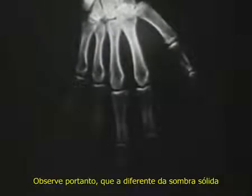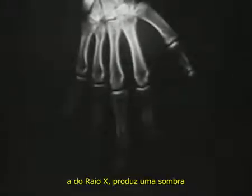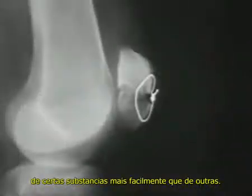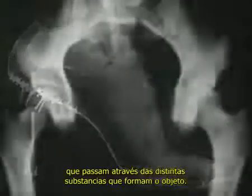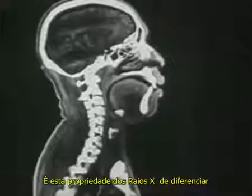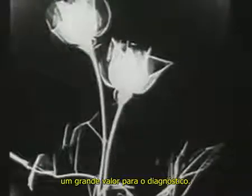Note, however, that instead of a solid silhouette shadow, as with light, the X-rays produce a shadow which shows a distinction between the bones and the flesh. In other words, X-rays pass through some substances more easily than through others, and the details of the image depend upon the amount of X-ray getting through the different substances which make up the object. It is this ability of X-rays to differentiate between types of substances which gives the rays their great diagnostic value.